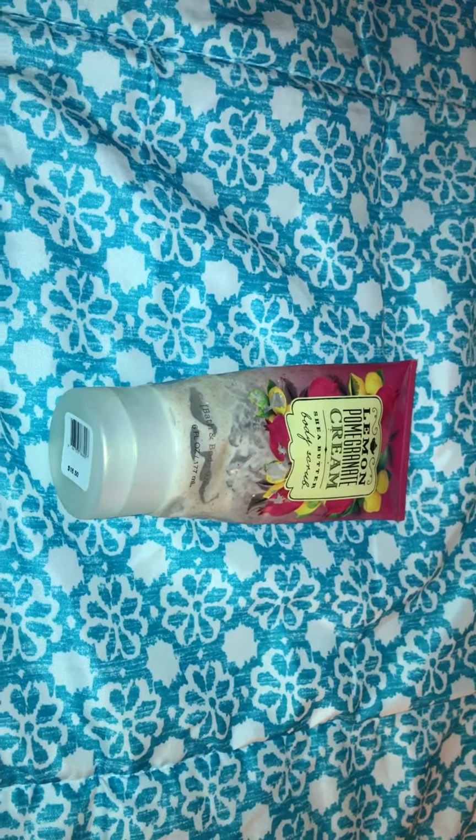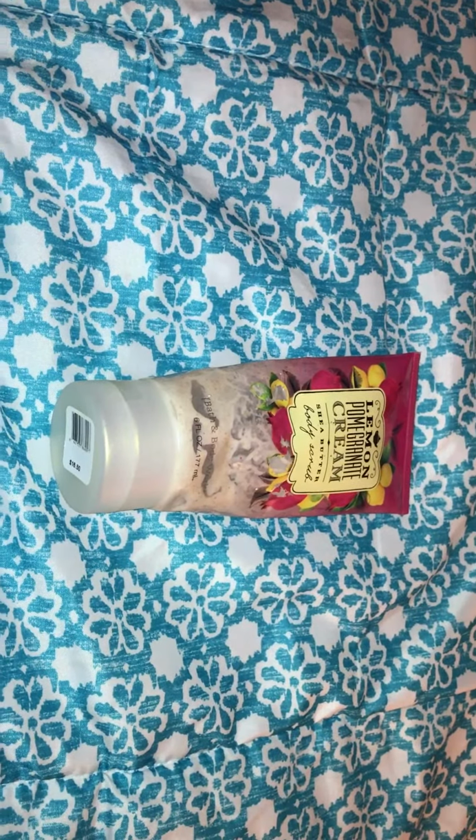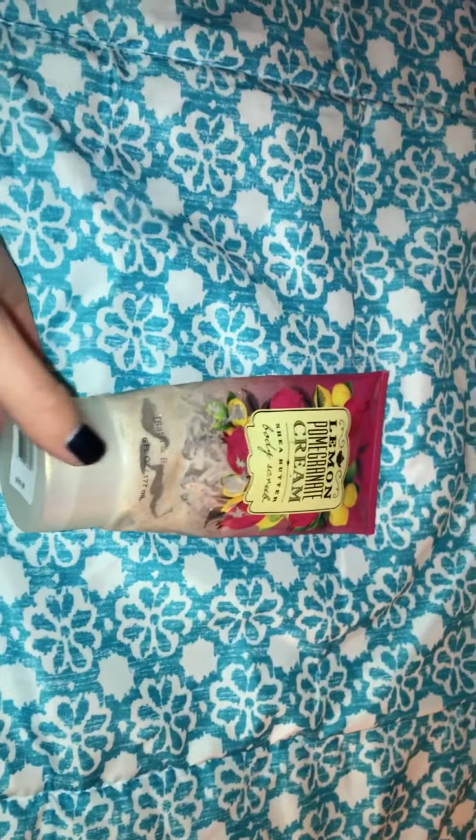I feel like when I use one of these, it takes me like an extra 5 to 10 minutes in the shower just to get my scrub done, and that's kind of ridiculous. So I like the scent. The formula is pretty good, but for the price and for the tube packaging, not really that into it.